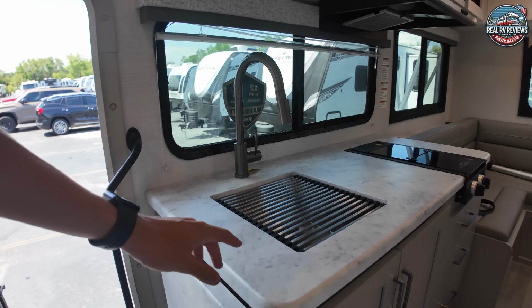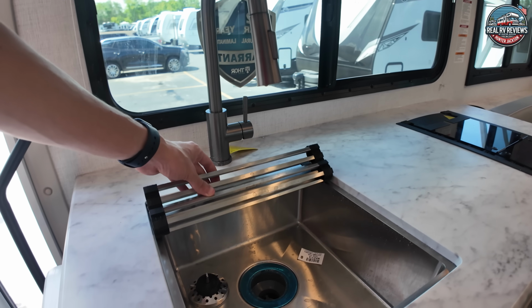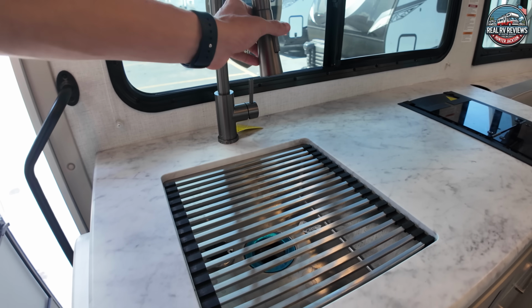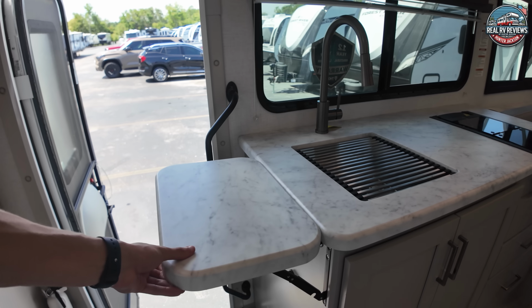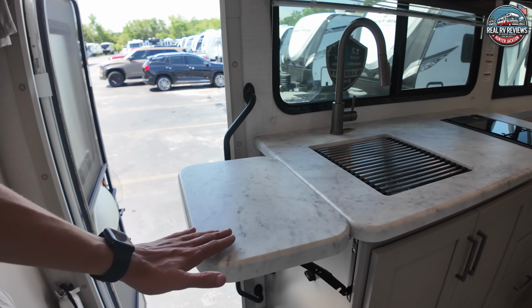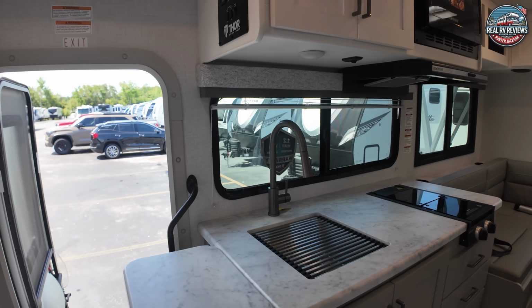This is gonna have a stainless steel sink. And actually, I think it's a little bit bigger than what they're including in a lot of the vans. So that's gonna make it easier to do your dishes. You do have your dish dryer as well as your sprayer right above. And then if you need a little extra countertop space, you've got it here, and I like that it flushly goes with the countertop. There's not that little drop down. Sometimes you can knock a plate off doing something like that.